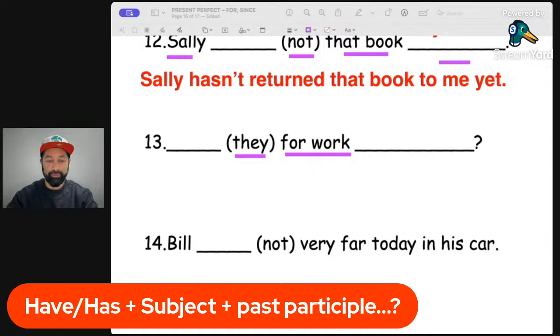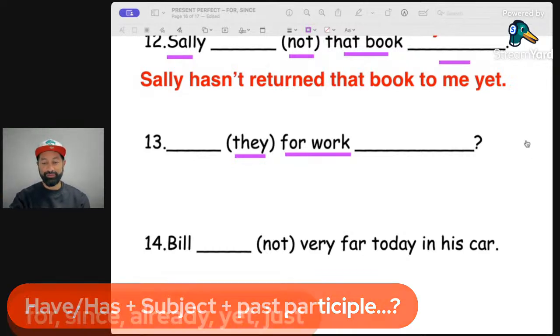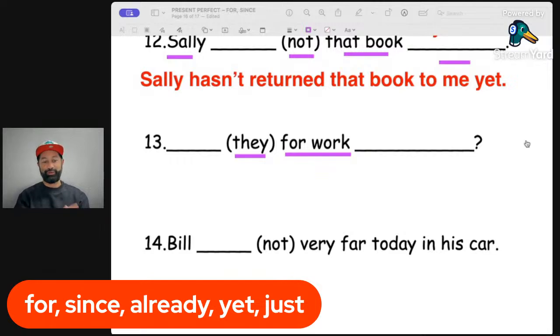So it is quite difficult. So I will give you a hint. For me, I would probably make this into a yes, no question. So I would use the following pattern: have, has, and we know it's they. So it's going to be have they. Have they, I need my past participle verb for work. And then I also need to include one of these words: for, since, already, yet, or just.